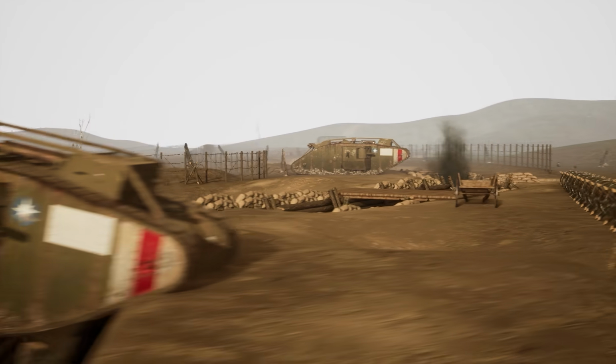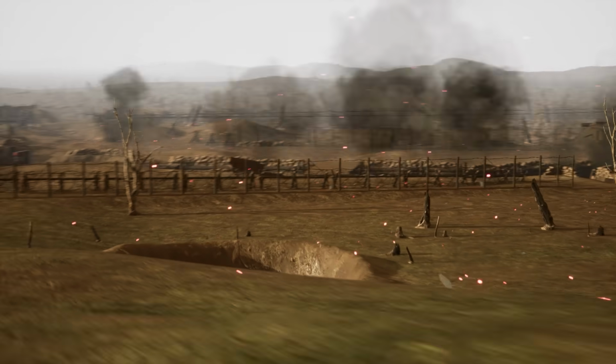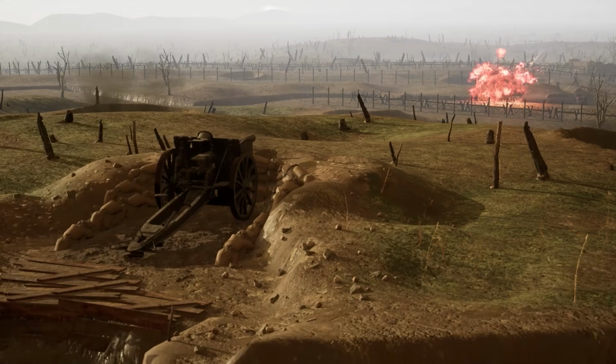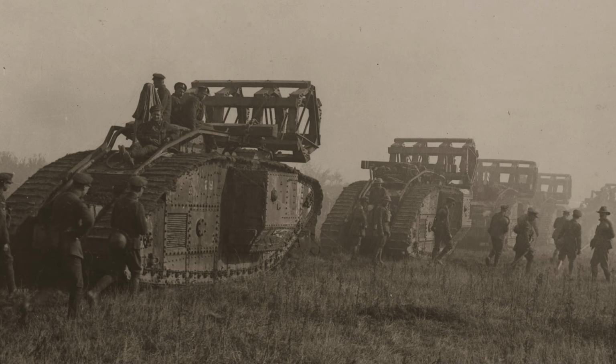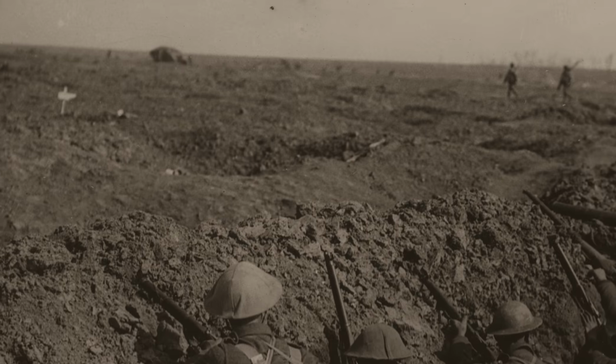But these tanks were vulnerable. The Germans were able to counter them by developing anti-tank weapons and using some of their light artillery in direct fire mode. Tank survival required the close cooperation of the infantry, which did not occur on a large scale until the last part of the war.